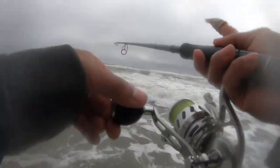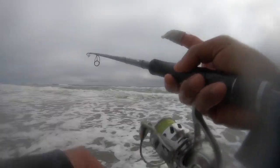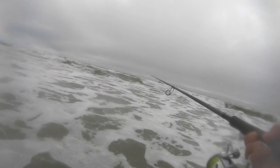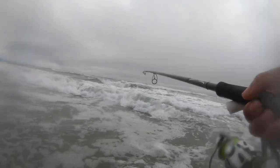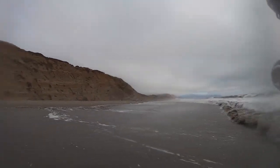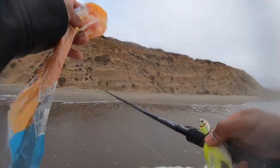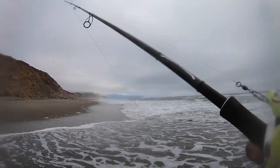Oh, I had a bite there. Oh my gosh. Oh, fish on. Fish on. Did I get... Oh no. Oh shoot. Thought I caught it in there. What the heck is this? Plastic. Oh my gosh. No good. No bueno. Plastic. Keep this and throw it away later. Put that in my pocket.